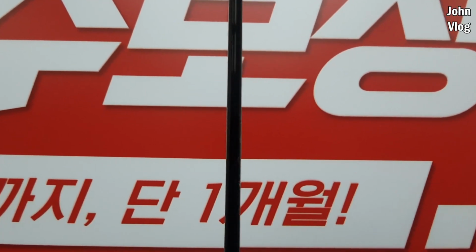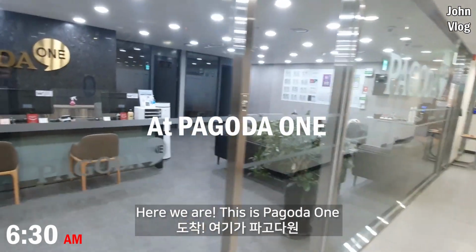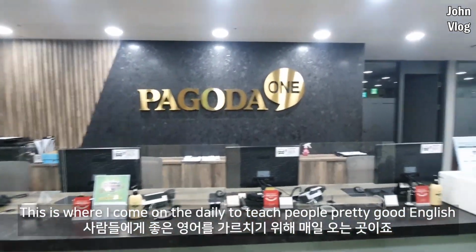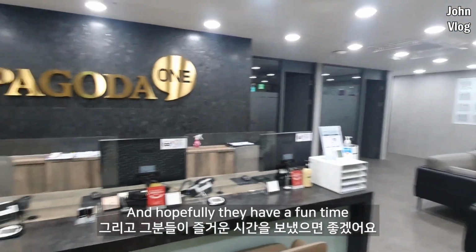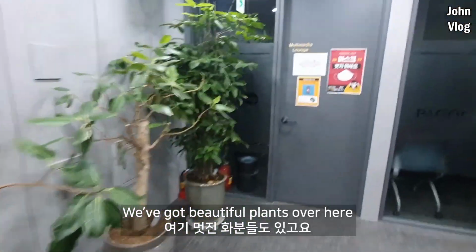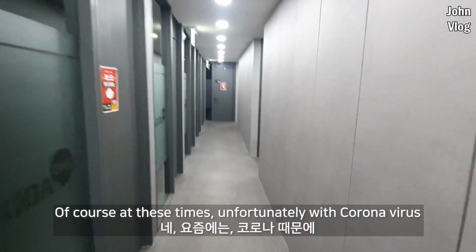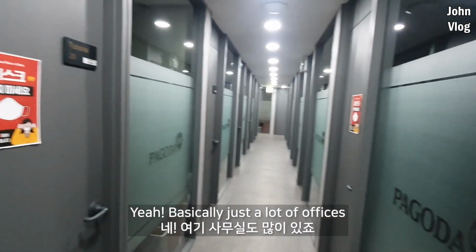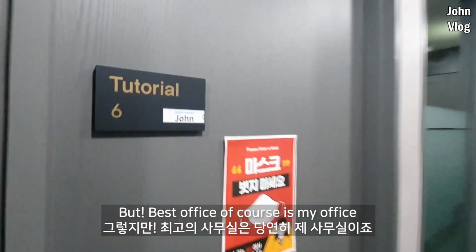And this is my work, guys. There we are. This is Pagoda 1. This is where everything happens. This is where I come on the daily to teach people some pretty good English. And hopefully they have a fun time. We got beautiful plants over here. That's usually a study room, of course, at these times. Unfortunately, with coronavirus, we can't really have too many people here. So yeah, basically just a lot of offices. But the best office, of course, is my office.